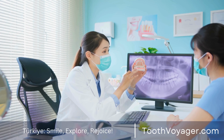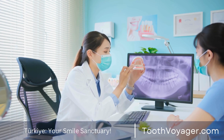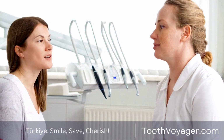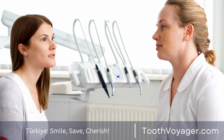Maintaining fillings. To prolong the lifespan of the dental fillings you have and ensure that you don't need frequent replacements, it's important to follow good dental hygiene routines. That means brushing twice every day while flossing every day, as well as making regular appointments with your dentist for checkups and cleanings.